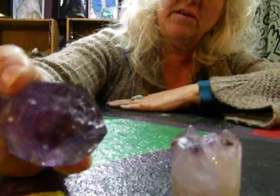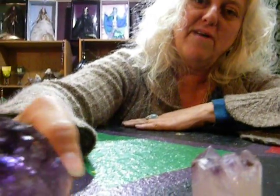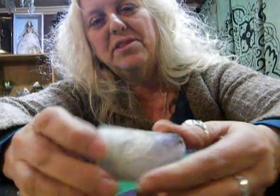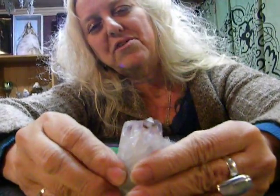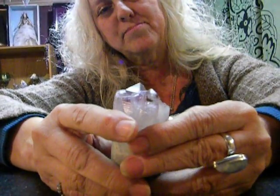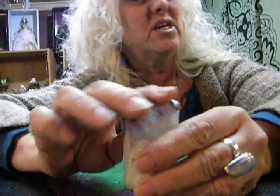This is an excellent piece. It's got lots of rainbows in it. I just absolutely love it. You could get lost in there forever and have psychic visions, but you have to practice. And this is a core, which is really interesting because you still have part of the top here. This is a core, just a little different energy than something like this. This is more earth-bound for me, more grounding.